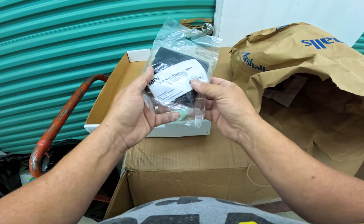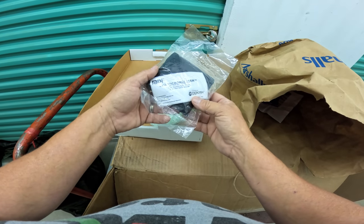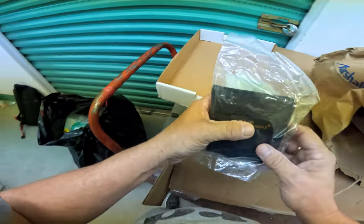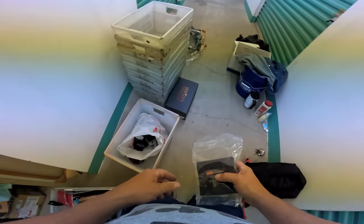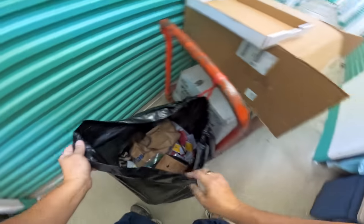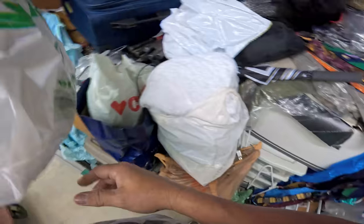CPR micro shield right here. CPR micro shield. This is new. I might have to look that up. Sometimes that stuff's got some value, I don't know. Alright, the rest is garbage. Next bag.